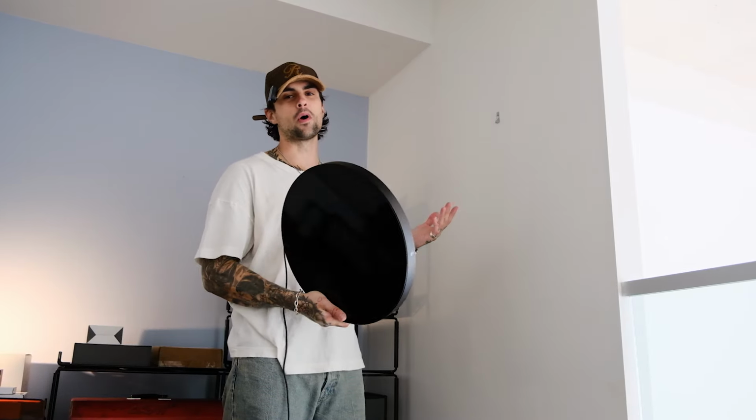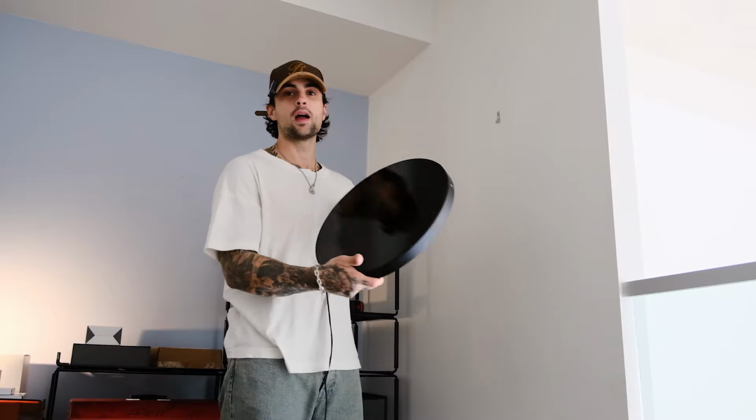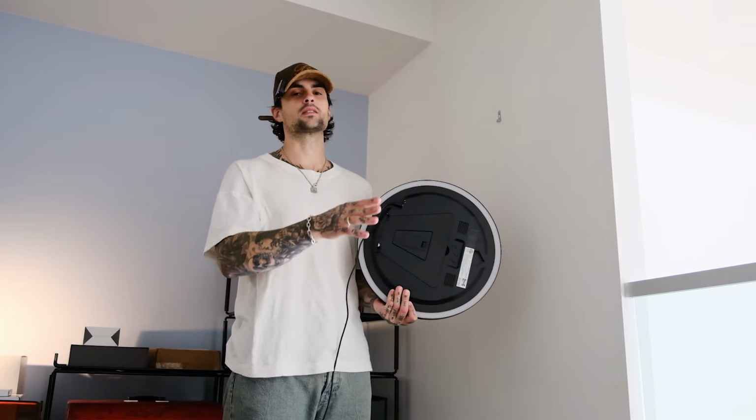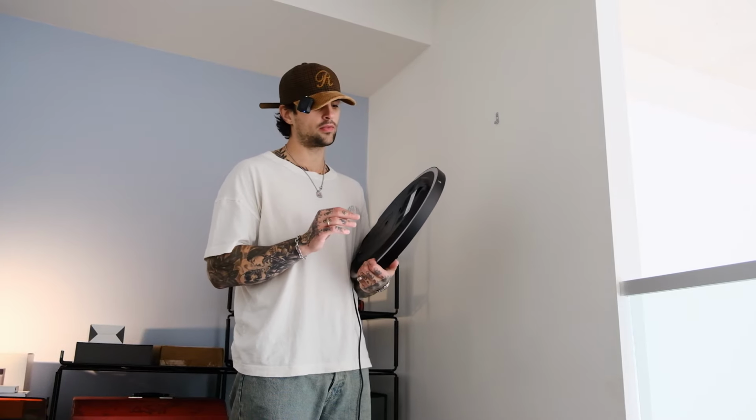All right, so I have this really fun clock from IKEA. This is a very modern looking clock, but it's part of the IKEA Swedish House Mafia collab. We also have the standing lamp down in our living room. Yes, I said IKEA Swedish House Mafia. This is probably from 2 years ago.